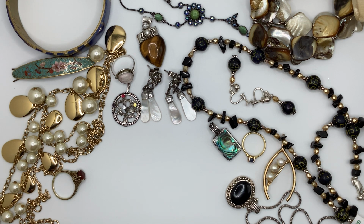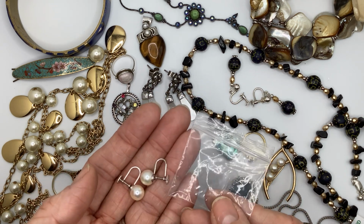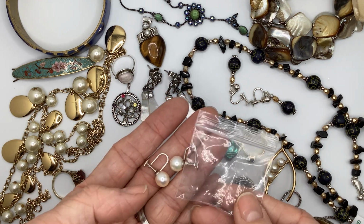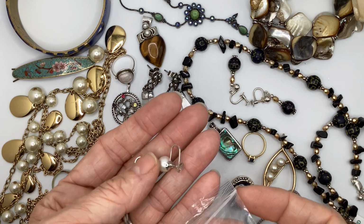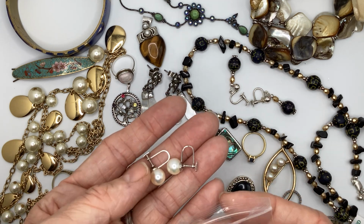Also at that same church sale, at the last minute, I was about to go out and pay, and I picked up these little, what I thought were faux pearls. They were in a little bag right there by the register with a whole bunch of little earrings. I grabbed them because it was going to cost me $0.25, and I think I literally paid $0.25 for them.